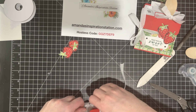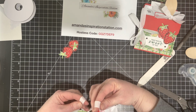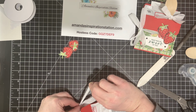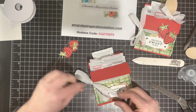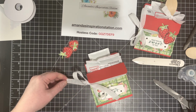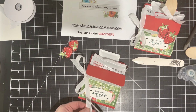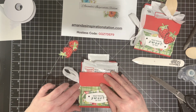So I'm going to bring that up like that. I'm going to get out my Mickey ears. Yes, I still say that. All right, now I'm going to futz with it just a little bit. There we go. So we have some ribbon here. I'm going to angle the edges of my ribbon like this because I think that it looks nicer. And I'm going to cut a little bit more off on that side. There we go. All right.